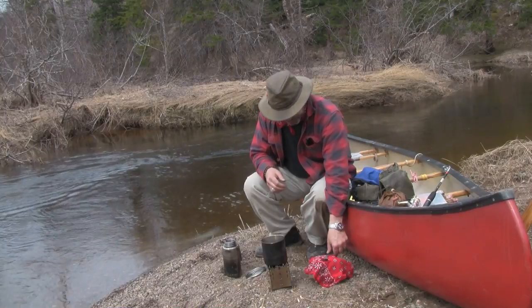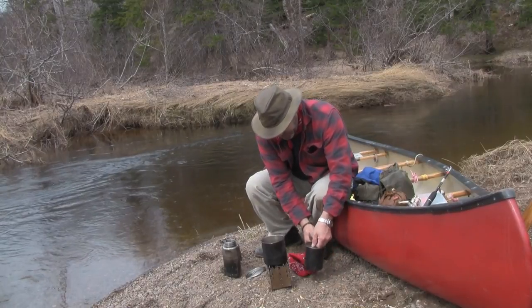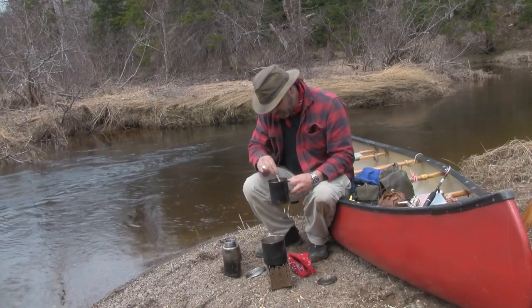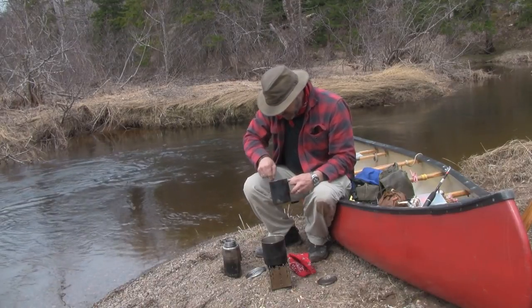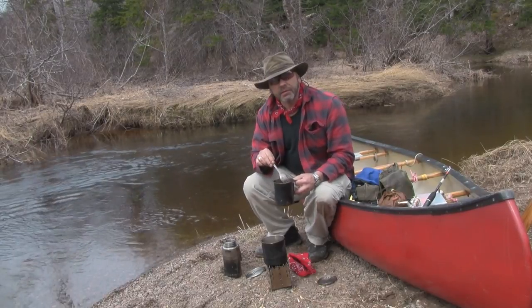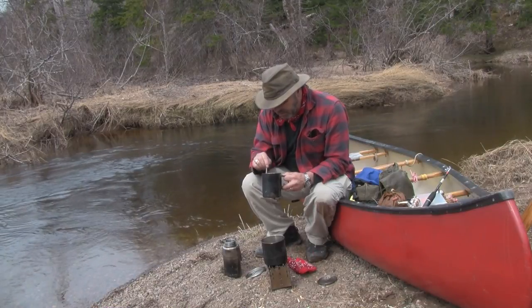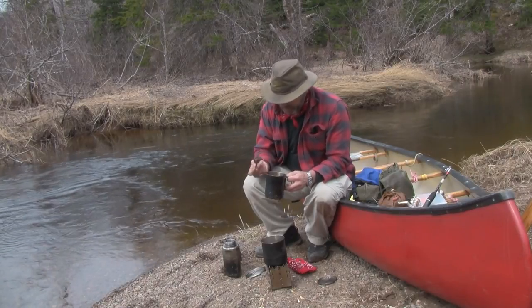Well, let's check on this meal. Not bad, not bad. This is a three bean chili. Don't know, is this ready? Maybe a little longer.